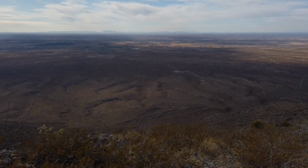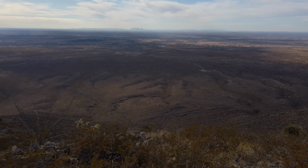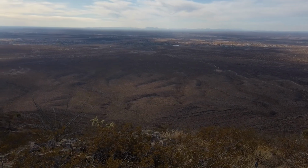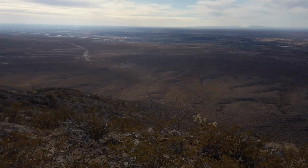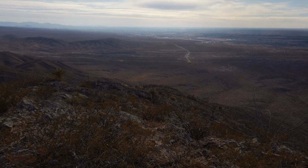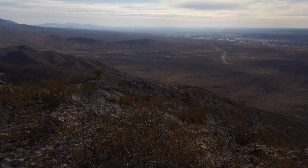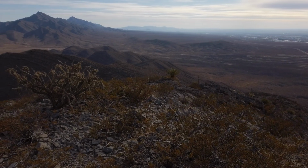Just a quick lesson about the area. There we're looking west. You see agriculture. Off in the distance, that's the Rio Grande Valley. The Rio Grande runs south. We're looking west now. And I'm swiveling the camera south. And it stays on the west side of the Franklin Mountains until it becomes the border, the international border.